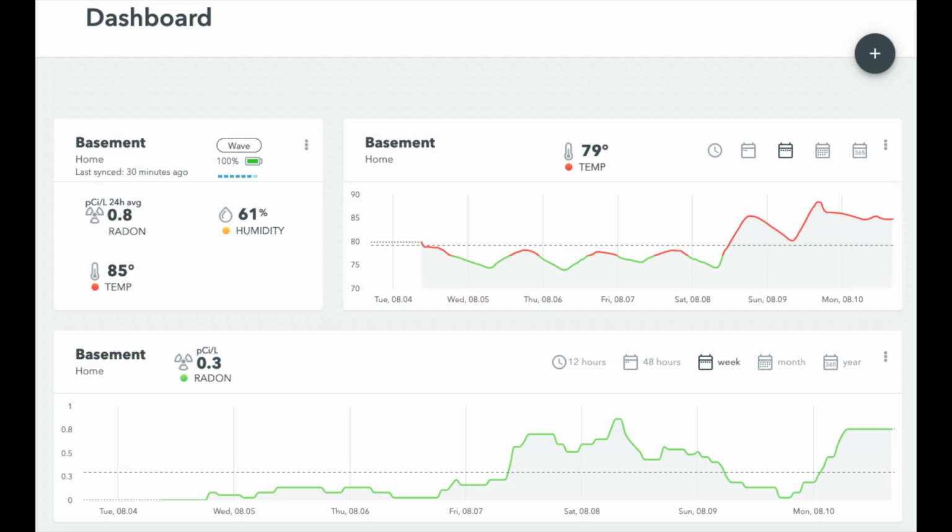It's really fun because it's a smart app, so you can log in on the app on your phone or on the dashboard. It gives you the last 24 hours reading, the last 48 hours, a week, a month, a year, and you can see the flow of how your levels are doing. And not just that, guys, it will also tell you at what point what you need to do.